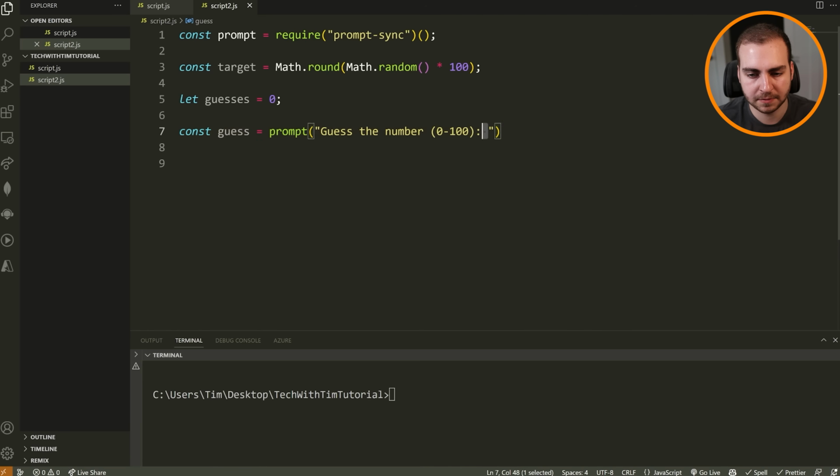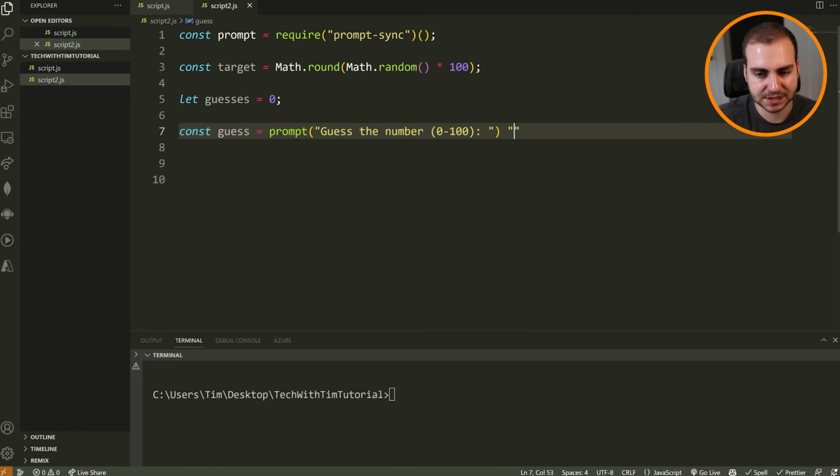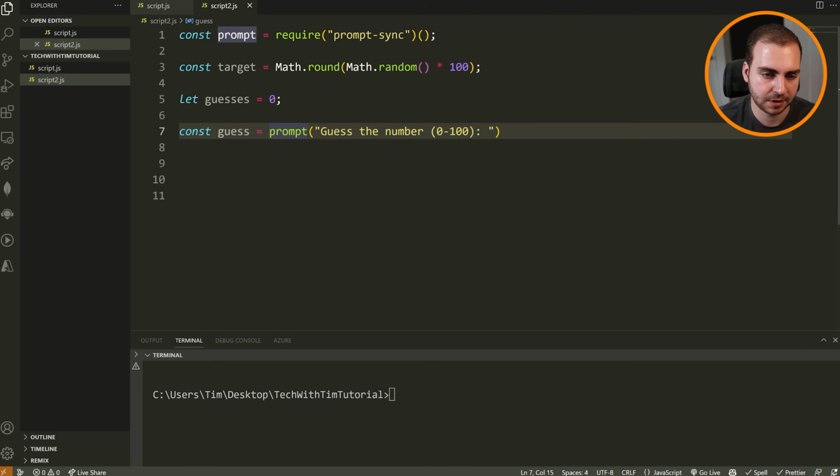Then we're going to put a colon and a space, and this is going to allow the user to type in a number. Now what we're going to do is compare this number to the target value and see if it's greater than or less than. However, remember that when we get a guess here, this is given to us as a string, right? So it's going to be the string of 1 or 2 or whatever the user types in. So what we actually need to do is convert this guess into a number such that we can compare this against, sorry, not the guess, the target.